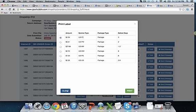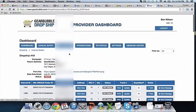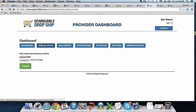That's why we're able to get all these different providers under one hood, which you're going to see the whole marketplace here in a minute, so just bear with me. But it's because we've integrated with everything on both sides. So there's a message center, there's settings, there's statistics, integrations. You'll see there's stamps.com. This is connected. DHL is coming soon. Bulk import, so a provider can bulk import the order IDs and the tracking numbers when they do that whole order for you all at once. And then boom, all those send back to you.